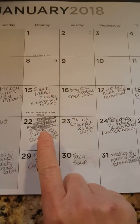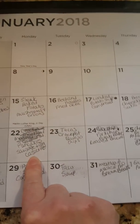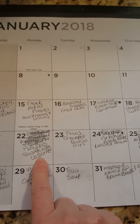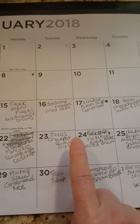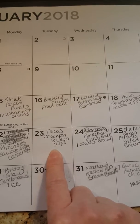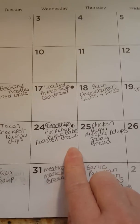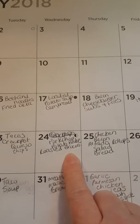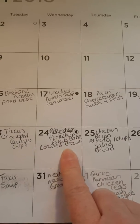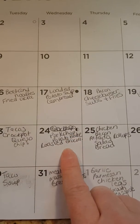You can see today will be pancakes. We had some sausage casserole left that I had made, and if they don't want that, or if we don't have enough of that, I'll probably add in some scrambled eggs. Then tomorrow, tacos and crock pot queso dip, which is really good, and we enjoy that with chips and salsa. And if you followed my farm vlog that I posted earlier, I purchased several packs of their pork chops.